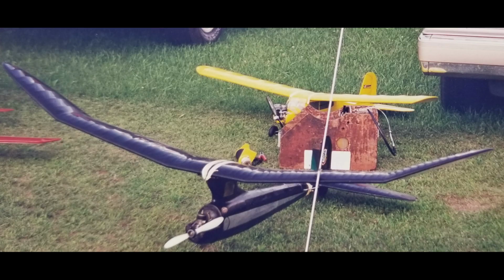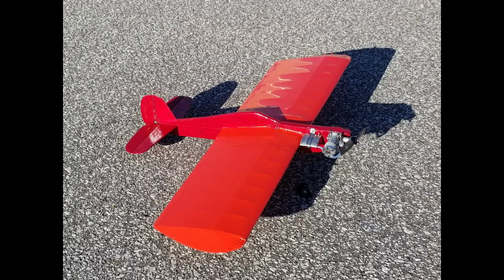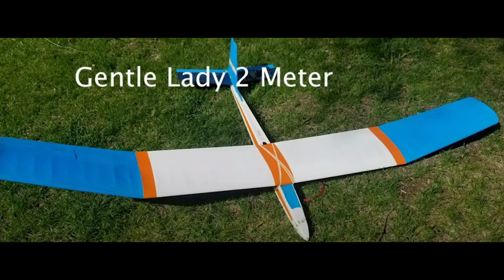A friend of mine built this Goldberg sailplane, but he added radio control to it and flew it many times. The first model airplane I can remember building was the Goldberg Stuntman 23. I built a modern laser cut version of this and been flying electric power very successfully this year. I also fixed up a Goldberg Buster I had from my childhood and have been flying it very successfully this year. And I also have a Gentle Lady 2-meter RC sailplane that I've flown quite a bit, but now it's been sitting for a while.